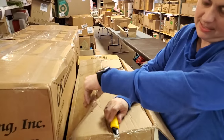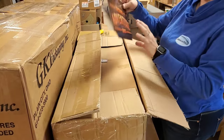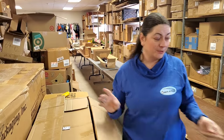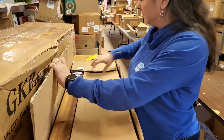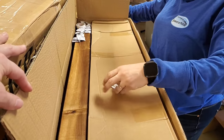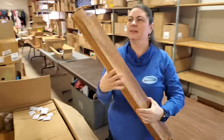Ooh. What do I got here? This looks like... Oh, yes! I forgot I even ordered this. Okay, it says Outdoor Adventure Rack. Yes. I don't know what it is. Paul does all the ordering, so it's always a surprise to me. Okay, what is it? This is going to be beautiful, Heather. Really good. This is wood, man. That's wood. It smells amazing. Okay, I bet you somebody knows what this is. You know what this is, don't you, folks?